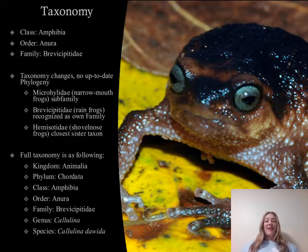So the taxonomy for these frogs is their class is Amphibia, the order is Anura, and the family is Brevicipedidae. Now, I tried very hard to find an up-to-date phylogeny, and then I also tried to create one myself, but that crashed and burned very quickly. So there is no up-to-date phylogeny that I could find in any academic journals or online in general, and that is because of taxonomy and the way that taxonomy is ever-changing.